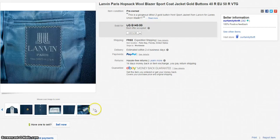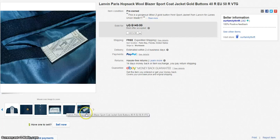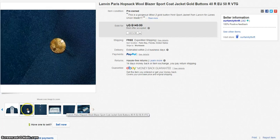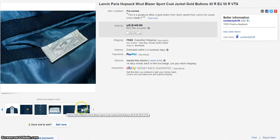This one I paid $10 for. No, sorry, actually it was $2 at a yard sale, along with a Lord & Taylor long sleeve shirt I bought. And I bought the shirt for $1. I bought this one for $2, and I sold this for $115.